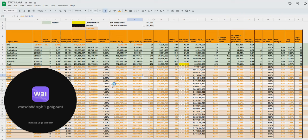Ladies and gentlemen, you are looking at one of the most mispriced Bitcoin plays on the market right now. I can't believe anyone's not talking about it, really. I wanted to talk to you about SWC, the Smarter Web Company, the business that is on a mission to buy Bitcoin in the UK.